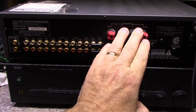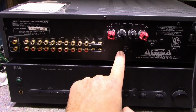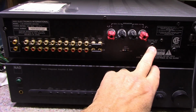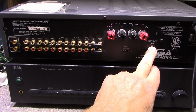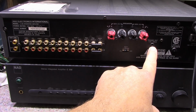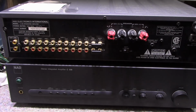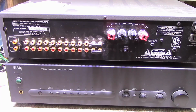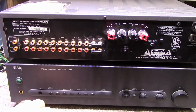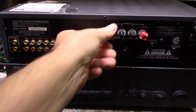One output for speakers, and it runs a minimum of 4 ohms. And it has a soft clipping feature, which most NADs have. And trigger out. I guess this is for your power amplifier, 12 volts at 100 milliamps. I guess when this goes high, it turns your power amplifier on. And that's it. Courtesy outlet. Pretty sparse. Not highly optioned like you'd like to see them, but it's a good functioning setup. I think there's enough here to keep any home system going. One set of speakers, kind of limited, but whatever.